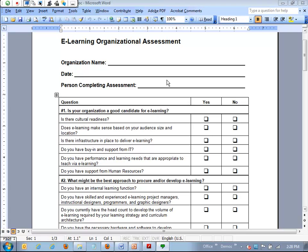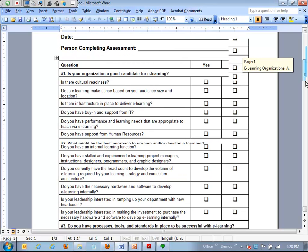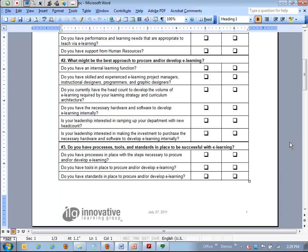If you have the hard copy in front of you, we're on page 1 in the middle. And you also see on the screen, we're here at section 2. So our question is, what might be the best approach to procure and or develop e-learning? So now think about your organization for a minute. Do you have an internal learning function? If there's no learning function, or if you only have one person, it's going to make it tough to build much e-learning internally. The next item, do you have skilled and experienced e-learning project managers or instructional designers or programmers or graphic designers? You really should only tackle this if you have all the necessary skill sets, or if you're going to build something that's fairly low level.